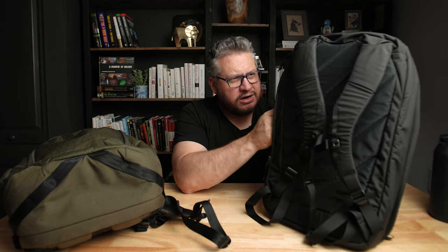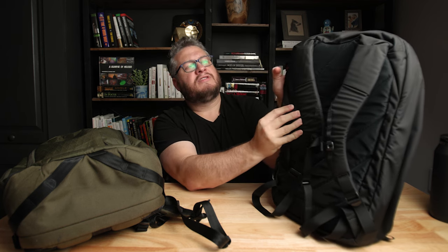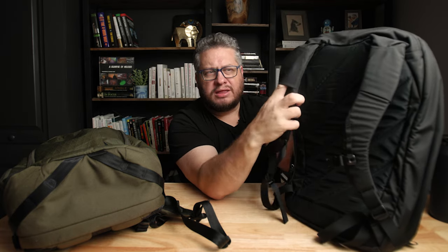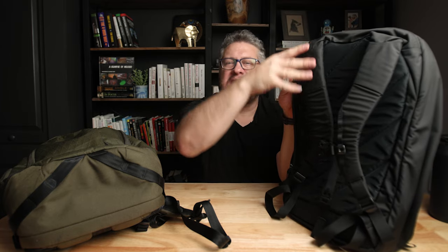All right, let's talk about Evergoods CPL28 quirks. You can put your hydration bladder inside the laptop area in here and then run your hose up and out of the top and into the top of the shoulder strap, and it can come through and come out right here. And then you have your straw that you can drink from right here. And I think that's a real clever way that they added that into the design.